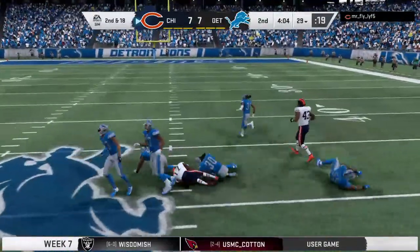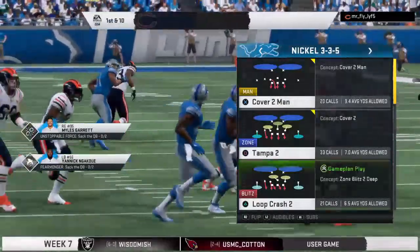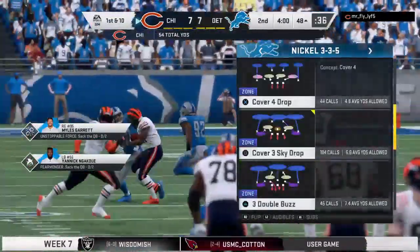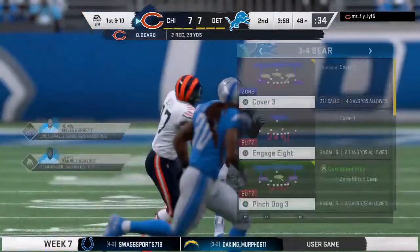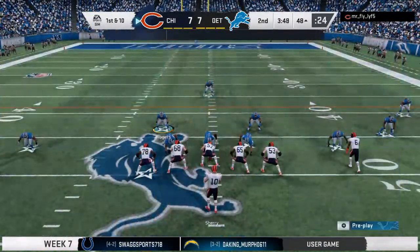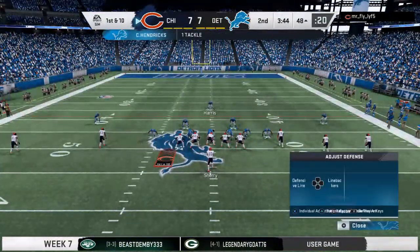Looking to throw. Throwing right, and that's complete. And he'll be taken down, but not before they work it across midfield. 22 yards there. A first down. So the ball moves into Lion territory now. Here's first and 10 at the 48-yard line.